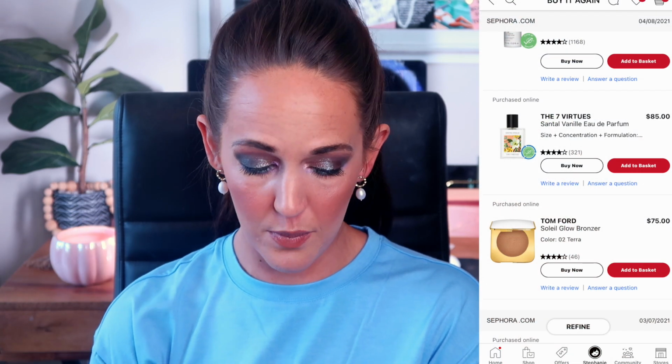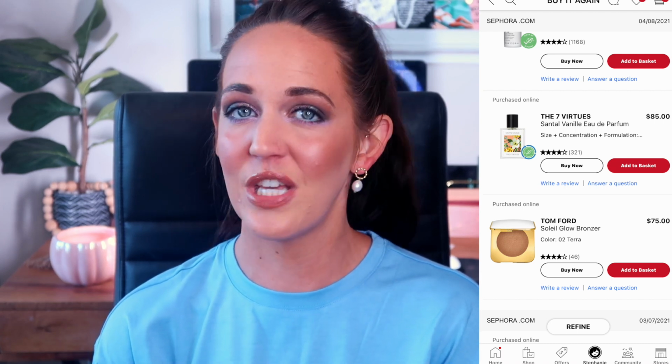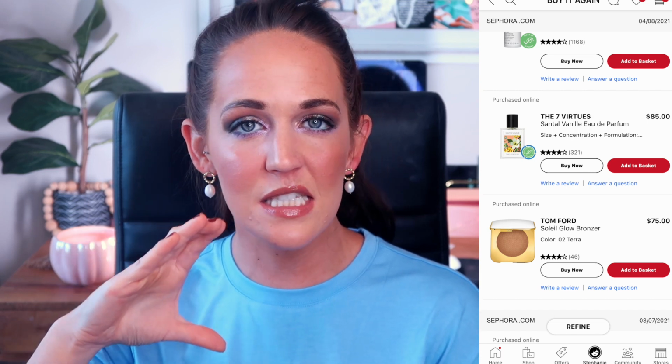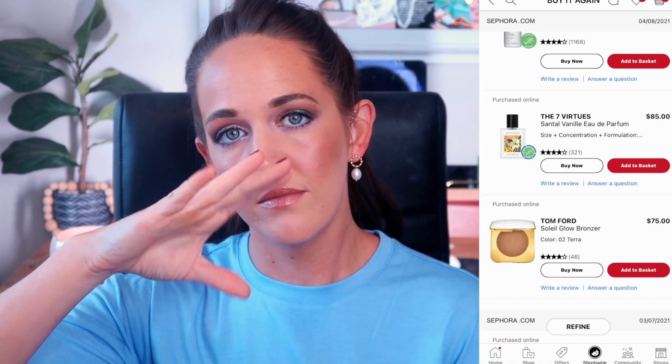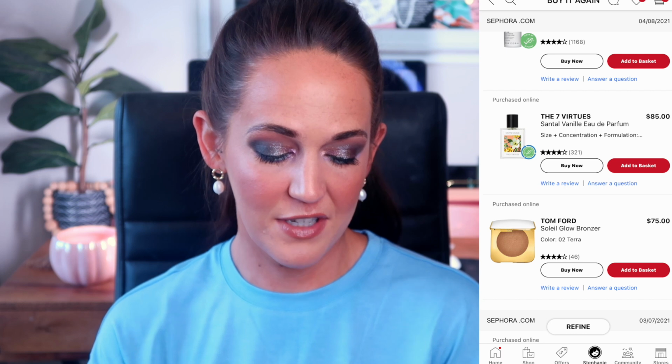So then we're still in that same purchase. I also purchased the Tom Ford Soleil Glow Bronzer, which I love, but I don't think it's worth $75. I thought it was gonna be one of the big compact sizes, like what the Marc Jacobs came in, but it's like a little tiny little thing. Beautiful bronzer, beautiful product. I don't feel like it's worth $75. So that was all that came in that purchase that I ordered online for the VIB sale.